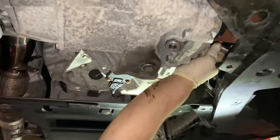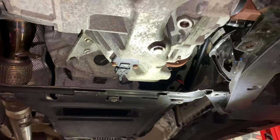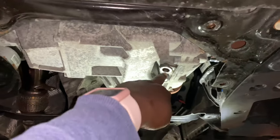Now, what are you going for next? The fill hole. The fill hole? Okay. Yeah, so the drain's at the bottom, and the fill hole is to the side. The side. Okay. And it's the same size Allen key for both plugs.